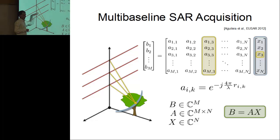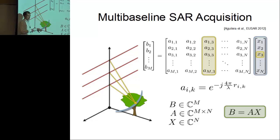I have shown you the several flight passes, and here is the volume. So that's not necessarily sparse. There's a reflection from the ground and several reflections from the vegetation volume. Of course, there's some zeros in the air, but all these voluminous occupied elements, we cannot consider that sparse yet. We have to represent our data differently.